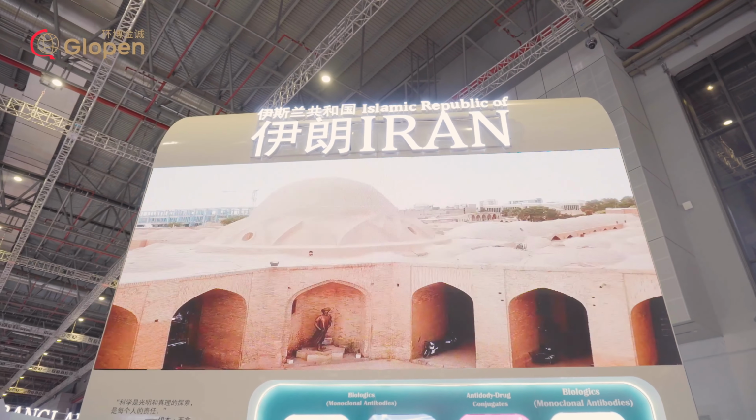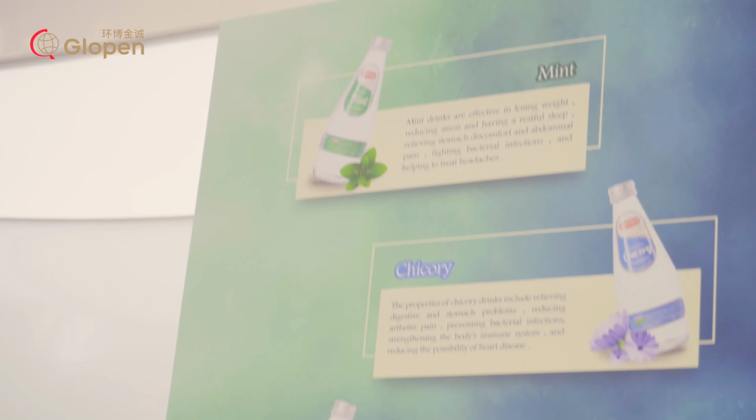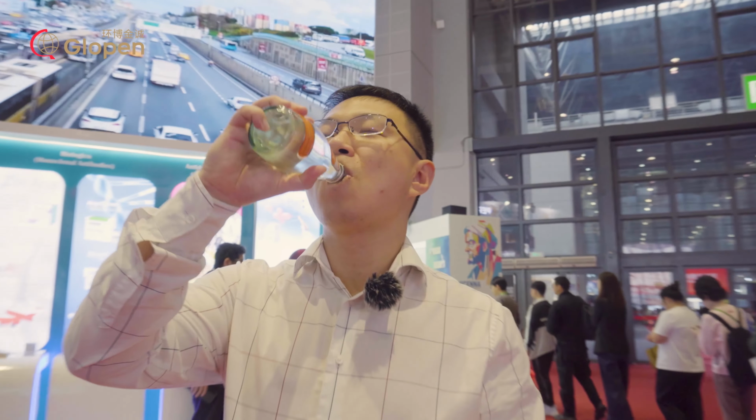So we're now at the Pavilion of Iran, and this is a very beautiful stand, and there are also a lot of people. Why? Because everybody here can get a free drink. Let's have a try of this orange blossom. Yeah, it's a normal water with a little bit of orange and a bit of flowery flavor. Nice.